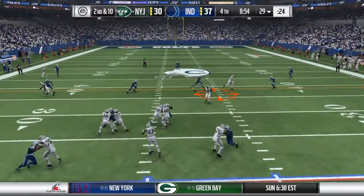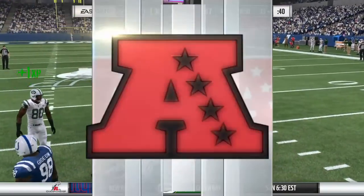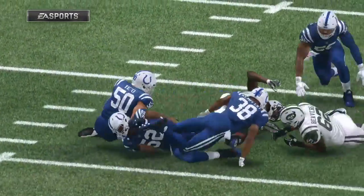On 2nd and 10, Simeon. And Conley's got it over the middle. And he lost the football. But I think a Jet was able to recover, and they'll keep possession thanks to a heads-up play. And the defense not able to get it.